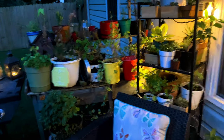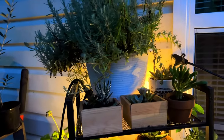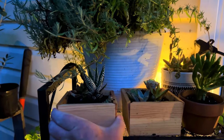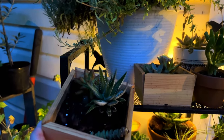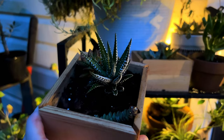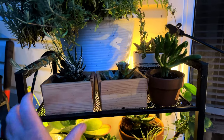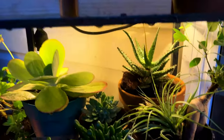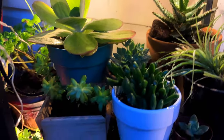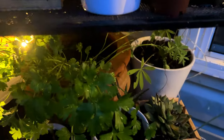So it's probably almost too dark to see tonight, so we're just gonna do a really quick walk around. The succulents are doing really well. Made a mistake getting wooden boxes. Even though they don't get a whole lot of water, the humidity and moisture and rain, well, yeah. So they're all splitting. I've got new pots on the way for them. But as a whole, the succulents are doing good.